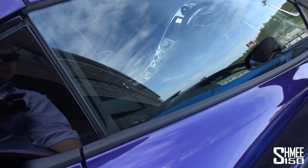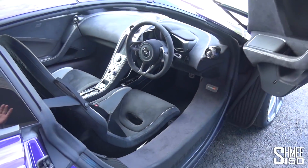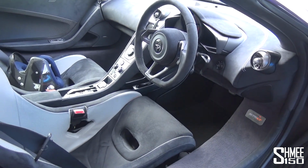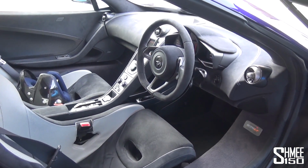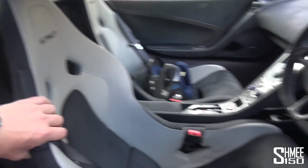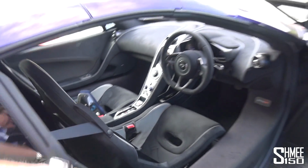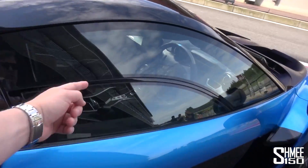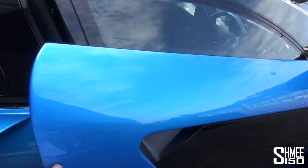In here, no harnesses, but we do have the bucket seats. In fact, there are quite a few differences between the two interiors. This car, you can see it's stripped out, but it's still largely a comfortable road car, we could say. I think these seats are fantastic, incredibly comfortable, great place to be sat. Normal 3-point seat belts inside the carbon tub, whereas in the Senna, we have those small windows. It's all about weight saving.